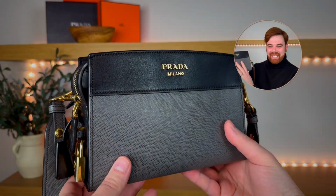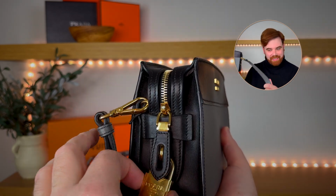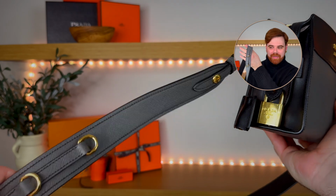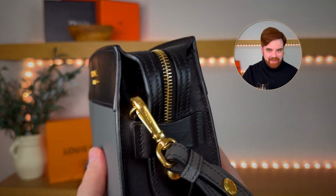So this is done in the Saffiano leather with a nice smooth lambskin up at the top and on the interior. And this one does feature that thicker guitar strap. What I love about mine is that it has the D-rings for tricks and charms. I still really want to get those Prada robots to put on here. And another feature that I absolutely love is the lock mechanism.